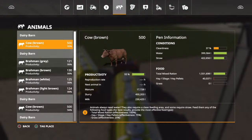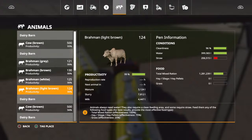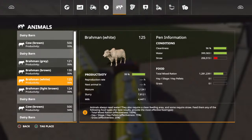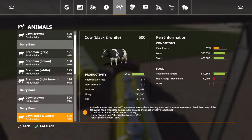Slurry 450,000 liters, 230,000 liters of milk. That's just one barn. This barn doesn't have much because I just put the 500 in it. Most of the other barns will be roughly around the same. Like there's 300,000 milk, 146. This one, yeah. You can max out the slurry in these barns. They will hold 800,000 liters.